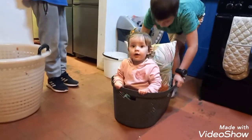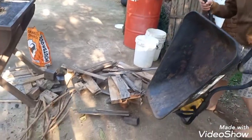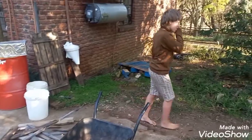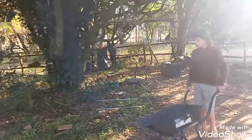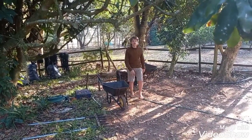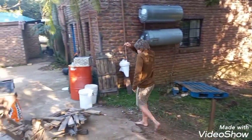1, 2, go! Thank you, Christopher. Okay, you can go put the wheelbarrow back over there. Stop, Christopher. Take the wheelbarrow, put it back over there. Thank you, dude. High five. Love you, man. All right, back home.